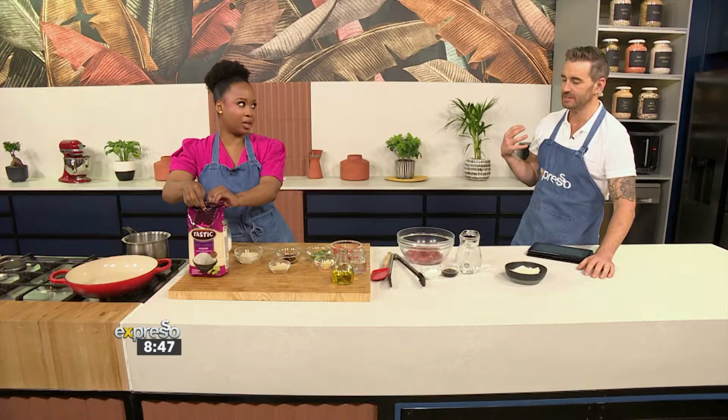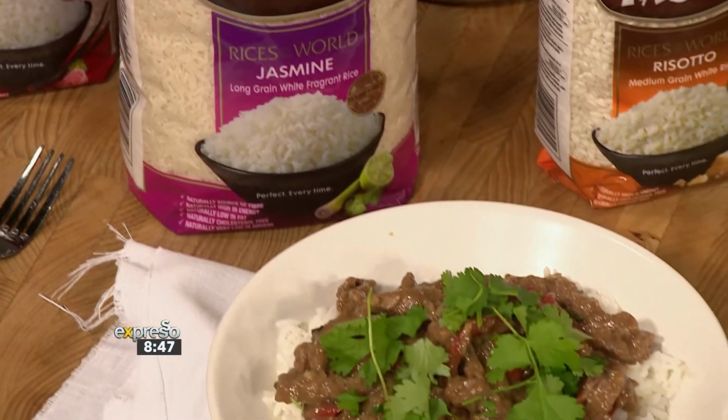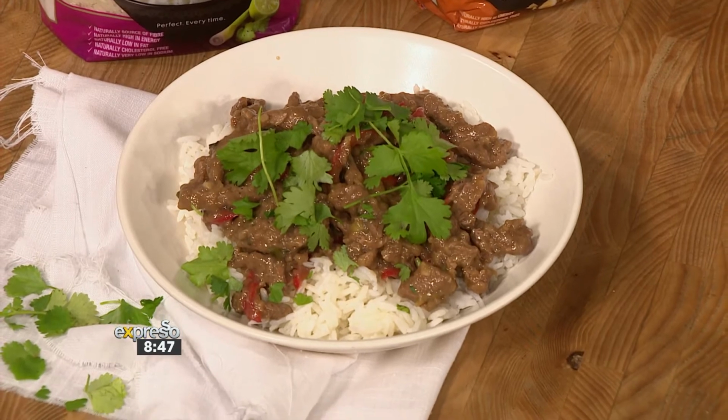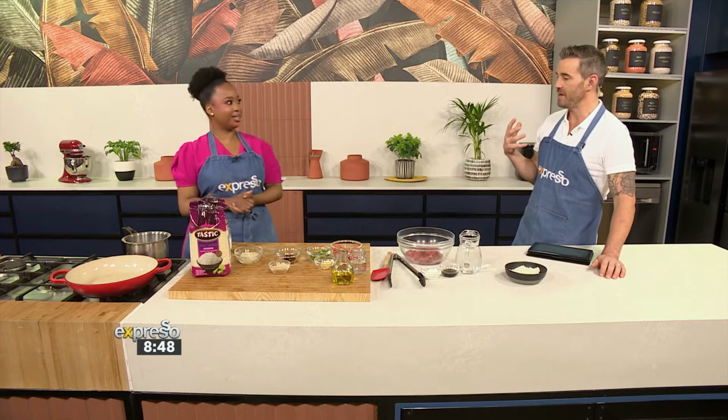For me, the best way to explore a culture is through the food, and Thai cuisine is amazing. It really is. Fresh, flavorful, and very well balanced. And of course, our jasmine rice from TASTIC is perfect for our coconut rice. This is, for me, like the Thai version of comfort food, without a doubt. In this weather, I think about that creaminess of that coconut rice. Oh, it just warms you up. Absolutely beautiful. Okay, so where do we begin?